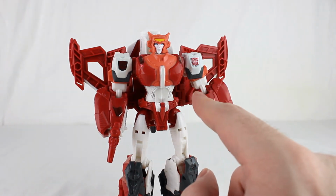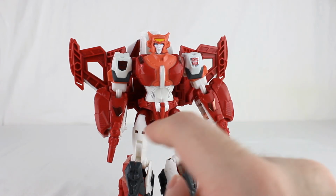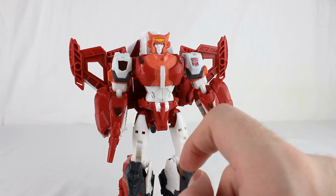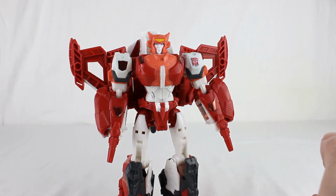So, yeah. That's what I think. Go pick this up if you can. Again, $25 or so. I've been seeing it popping up at Walmarts and stuff. Entertainment Earth has it in stock, I believe. Big Bad Toy Store is now starting to get them, or will be getting them soon. I can't remember exactly on that one, but yeah, I recommend getting it.